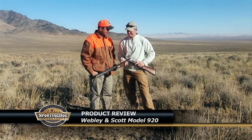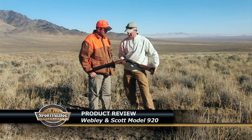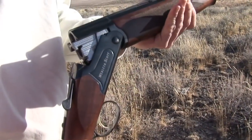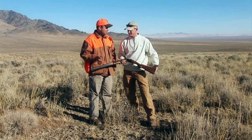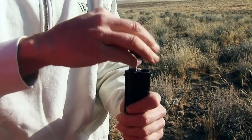Well, Derek, we're on a break. Had a little lunch. Tell me about the gun. Well, this is the Model 920. This is a 20-gauge, 28-inch barrels. CNC machined receiver, ejector, grade 2 walnut, 5 chokes. Suggested retail, $1,200. Now, the chokes, you've got a really cool wrench that comes with this. I know I got it out and I was like, wow, that is really slick.